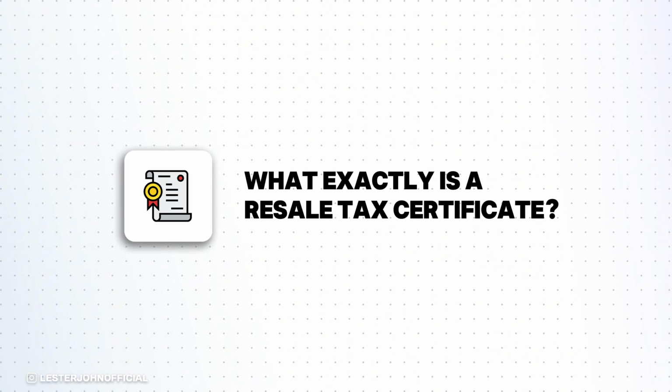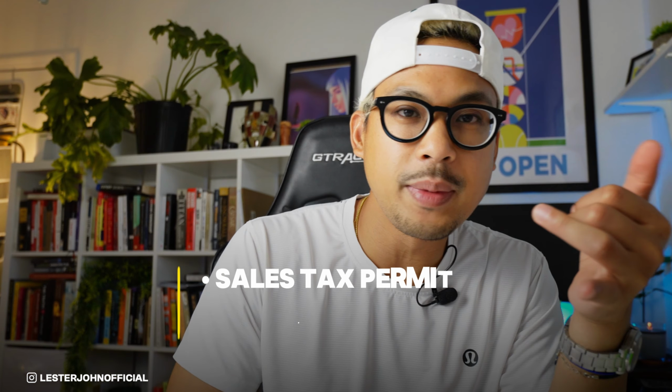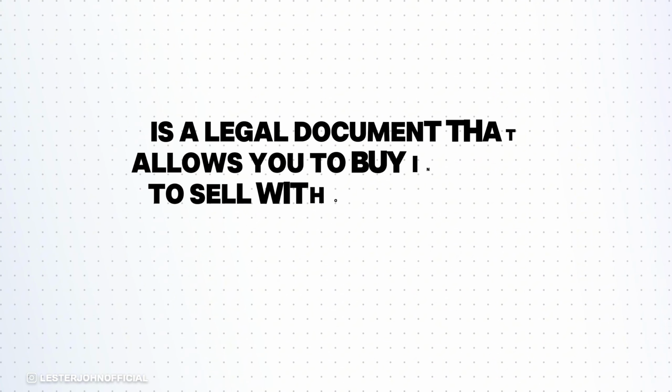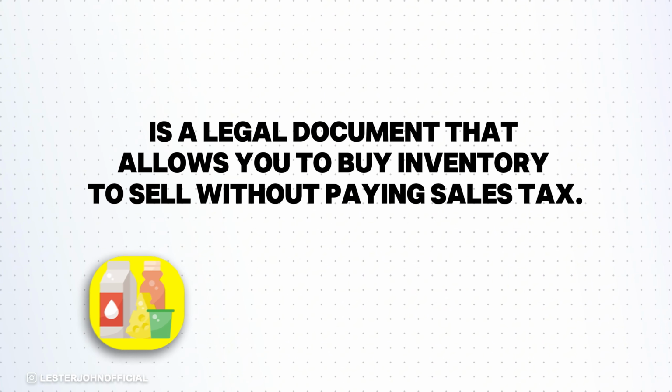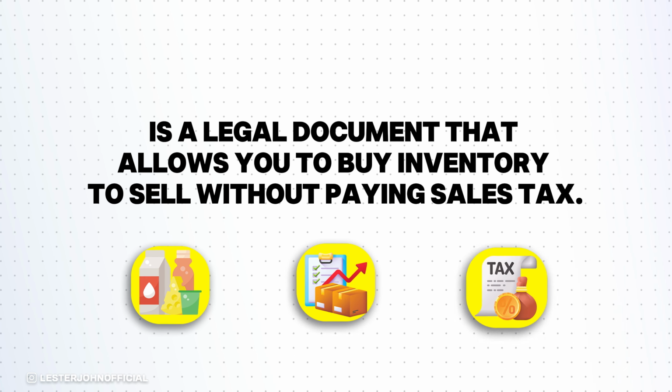Okay, so let's start with the basics. What exactly is a resale certificate, and why do you need one? And if you already know the answer, of course, feel free to skip to the part where I'm showing you step by step. But basically, a resale certificate, also known as a tax permit or resale tax certificate permit, depending on your state, is a legal document that allows your business to purchase products and inventory to sell without paying any taxes.